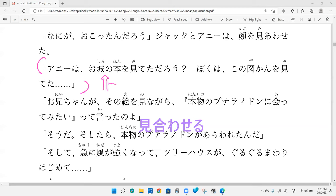Annie, you saw the book about the castle, right? I saw... The first part is correct. The "boku wa kono zukan o miteita" is "I saw this zukan." Yes. And a zukan is a picture book. So he's saying, so Annie, you were looking at the castle book. I was looking at the picture book. Yes. Perfect.